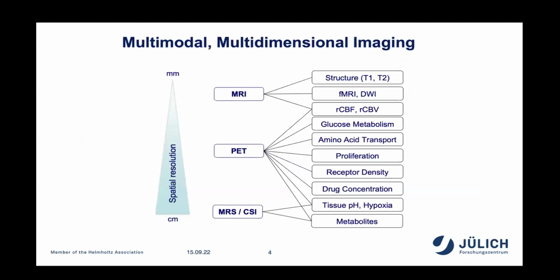I think we know this very well here. Multimodal, multidimensional imaging: MRI, structural, functional, blood flow, glucose metabolism we've seen today as well. Amino acid transport, that's the domain of PET really. Proliferation of tumors. Receptor density, we can't get anywhere near it with MRI. That's where PET is the gold standard. And if you want to look at drugs that are labeled, PET is your technique to go to.